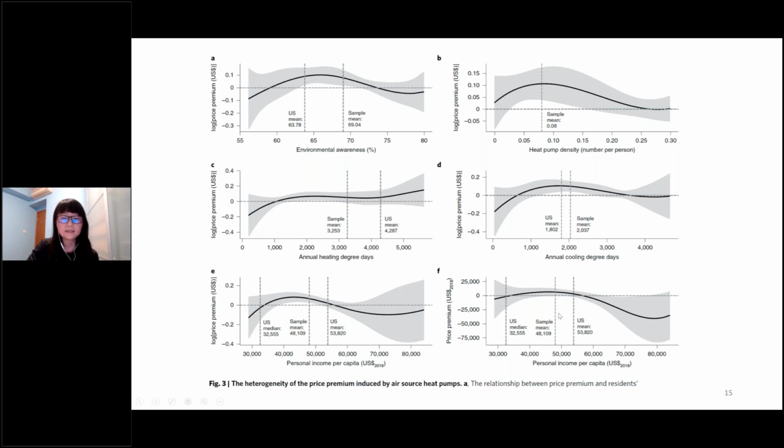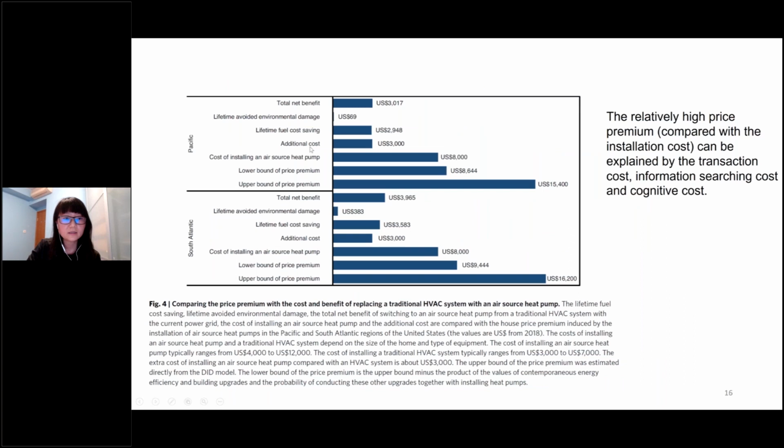All right, and then lastly, we compare the price premium, the lower bound and upper bound, with the net benefit, as well as the cost of installing an air source heat pump. And we do this analysis for the two regions where the heat pump density is the highest. And in both regions, we can see that the price premium is higher than the cost of installing an air source heat pump.